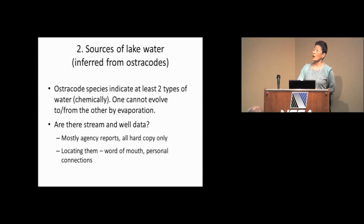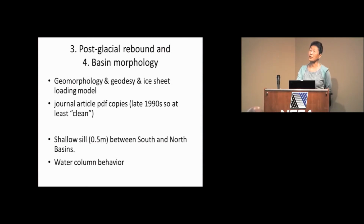Because my shell data said there are different water sources coming into Lake Manitoba, I had to figure out where the water was coming from. That meant going through all the old agency data of well water data, et cetera, to find out if there were different types of water coming into Lake Manitoba.